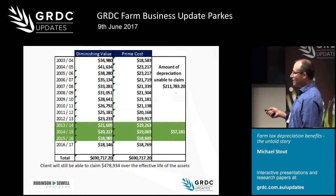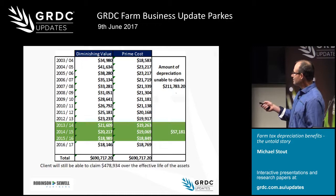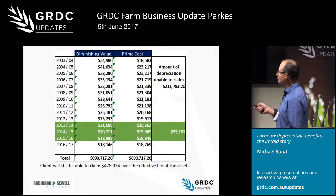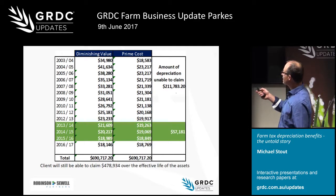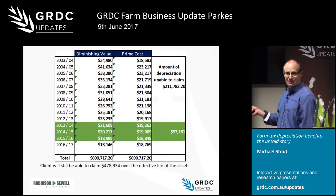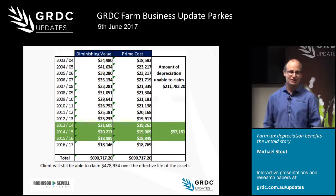Total depreciation for this farm was $690,000. He hadn't lodged his 15-16, so he was going to collect this $18,000. I don't know whether he was going back 2 or 4 years. So for this example, I thought, well, let's just do 2. Let's say he was going back 2. So with the 2, he could amend, and what he was picking up there was $57,000 in depreciation he was getting straight away. Admittedly, he's going to miss this, which added up to be 211, but he's still got 478,000 that he's going to claim. So even though he bought it back in 03 and is missing out on this bit, it's still heaps of tax savings for him.